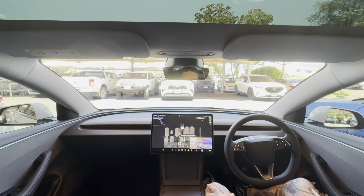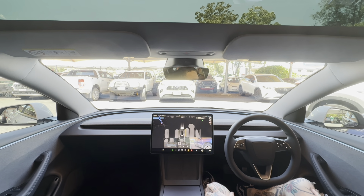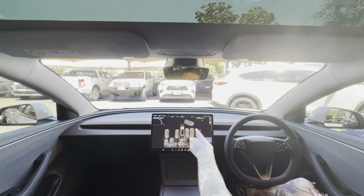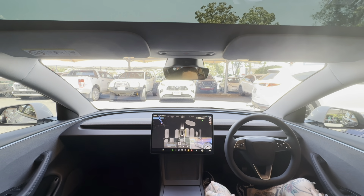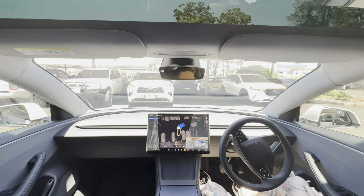Once we leave the car park from here, we're going to head up to Harvey Norman and see how we go there. Got a car pulling out to the right here. The car's waiting for that one, as you can see. Once we pull out, it's got its indicator to the right, so that's a good start because that is the way to get out. So let's see if we can get out of here.